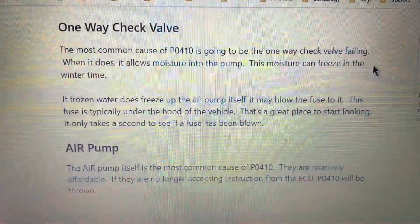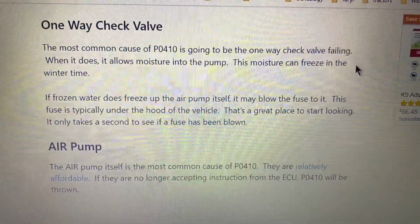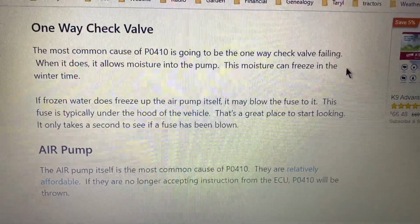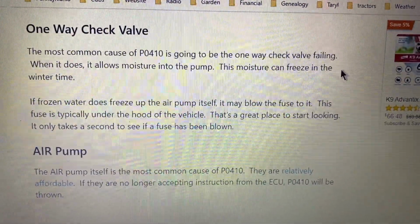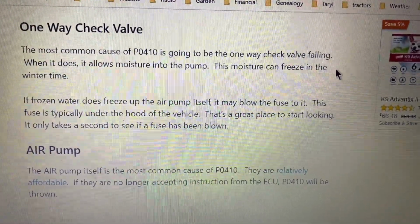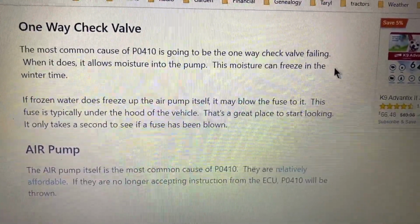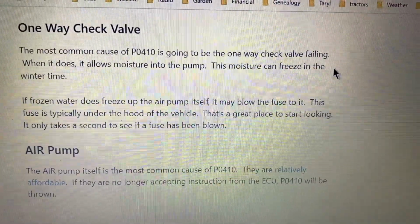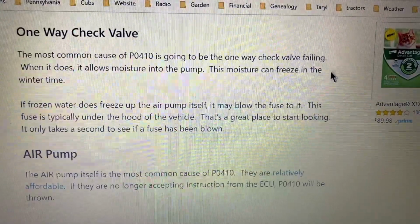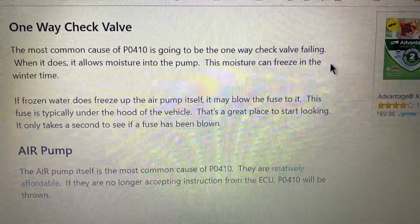Let's see what we got. If you can read that through the strobing here, you always get a strobing effect when you try to read an LCD screen with a camera. The most common cause of P0410 is going to be the one-way check valve failing. When it does, it allows moisture into the pump. The moisture can freeze in the wintertime. If frozen water freezes up the air pump itself, it may blow the fuse to it. This fuse is typically under the hood of the vehicle. This is a great place to start looking. It only takes a second to see if a fuse is blown.